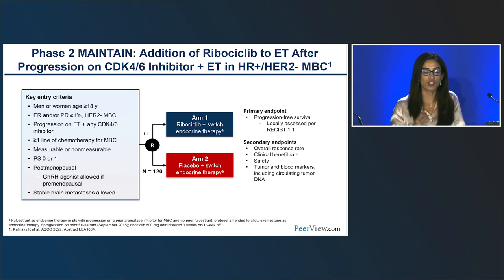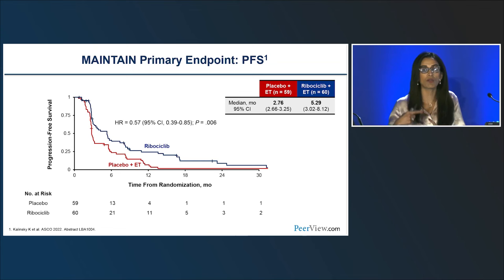And with this approach, where you're switching both the endocrine partner and the CDK4/6 inhibitor, you see an improvement in progression-free survival from 2.76 months to 5.29 months with a hazard ratio of 0.57, which was statistically significant. This is a phase 2 study, certainly giving us more to think about, and it also confirms some retrospective data sets suggesting there might be a role for continuing CDK4/6. Those retrospective data sets were with abemaciclib.